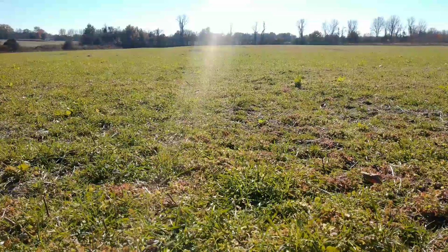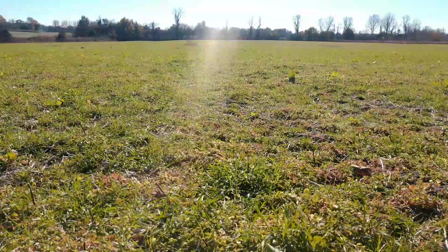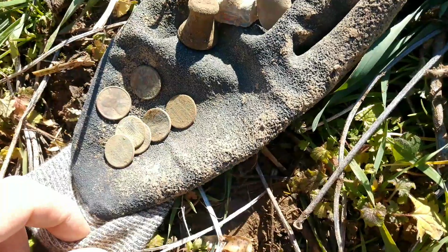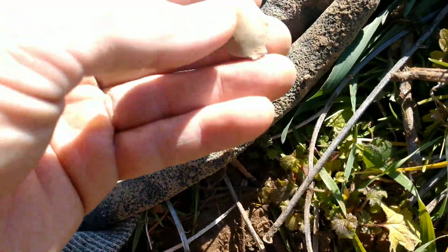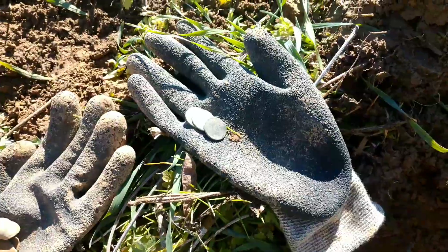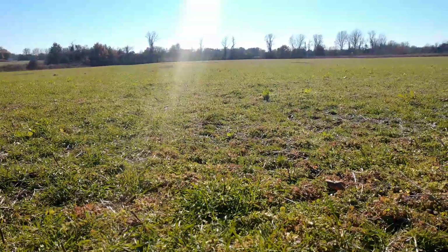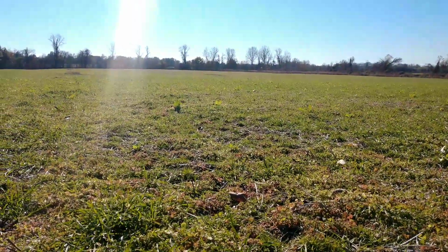Well, this place definitely was here into the 50s and 60s for sure. I've got about, I don't know, what is that, seven memorials. Some kind of little knob, little piece of a car, little spoon bowl, and three wheat cents. Just not finding a lot of older stuff, so I may switch back over to that other field. We'll give it a little bit longer, see if we can squeak out maybe a Rosie or a Merc, and then we're going to move back over to that other field. So we'll see how it goes.